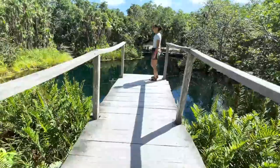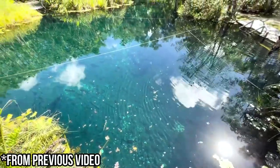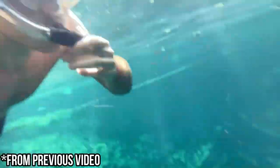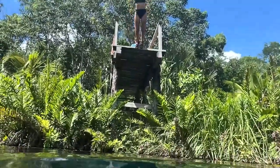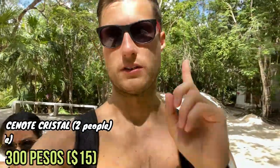So that was Cenote Cristal. Beautiful, as you can see, a nice open cenote. Really pretty, especially on a sunny day when the water's coming through. You can see some cool things underwater, a ton of wildlife, and the jumping platform was a ton of fun. Best part is that was a two for one deal. We paid about $15 to go to Cenote Cristal and Cenote Escondido, which is right across the street.